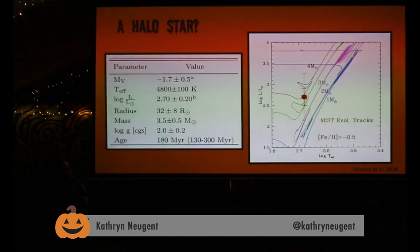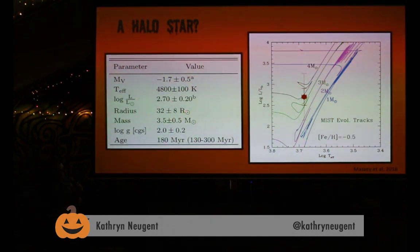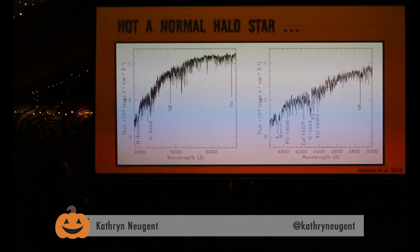And so of course the distance changes the absolute magnitude, changes the luminosity, changes the radius, changes the mass, changes basically all of the physical parameters that we had decided on. So these are the new ones. A little less massive, 3.5 solar masses. Still kind of big, 32 solar radii. Much, much older. It's a smaller star, and so it's 180 million years old.